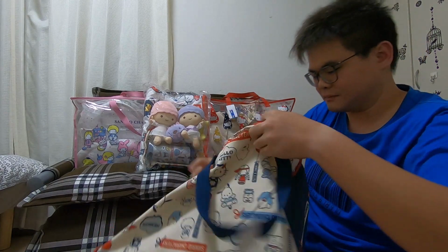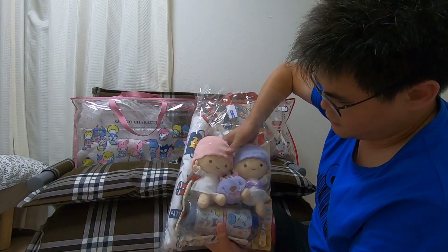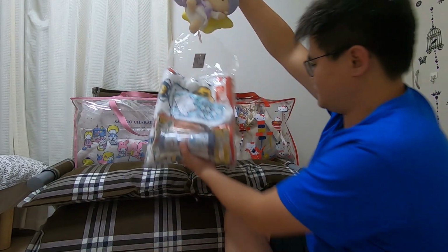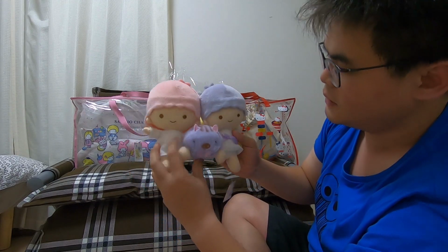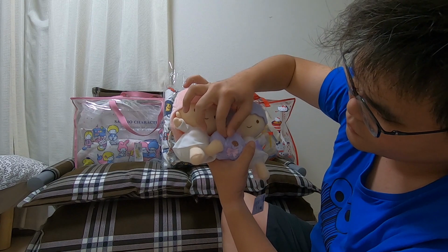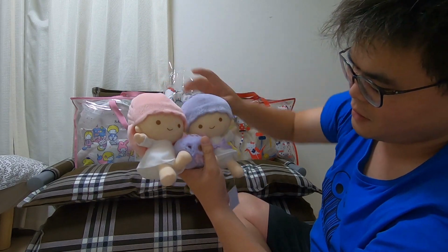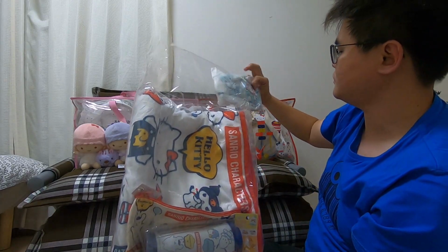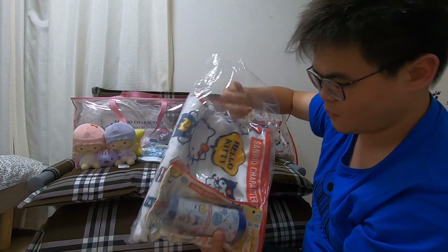Kiki Lala. Yep, that's it. There's nothing inside. Okay, so hello. Yep, they're joined together, stitched together, and there you go. Hello. You see the other eye? There we go. It's the back of it. So we've got one here. What's next? Pouch. A shoe-shaped pouch with laces. That's actually quite nice.